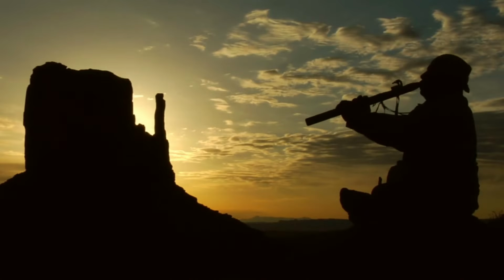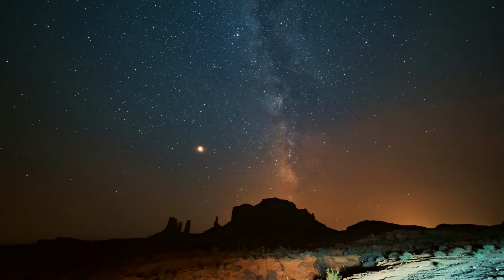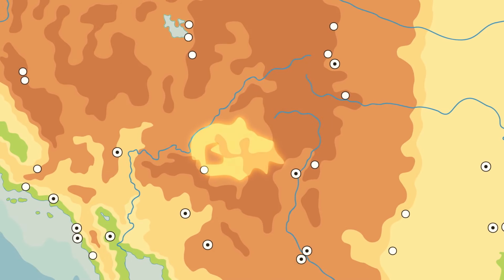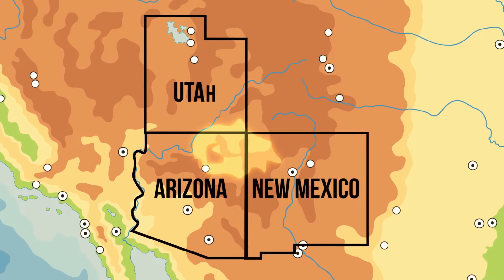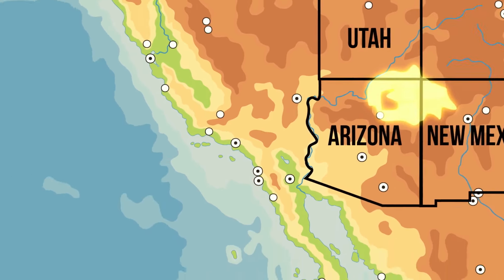People there would rather get stuff done in the cool morning hours than sweat it out in the evenings. However, the Navajo Nation, which is autonomous Native American territory, sticks to the same daylight savings time schedule as the rest of the country, even though it spans three states, Arizona, New Mexico, and Utah. They keep the time consistent across their lands.